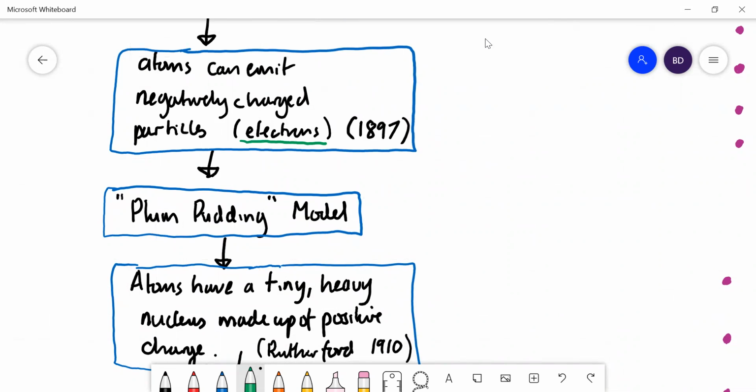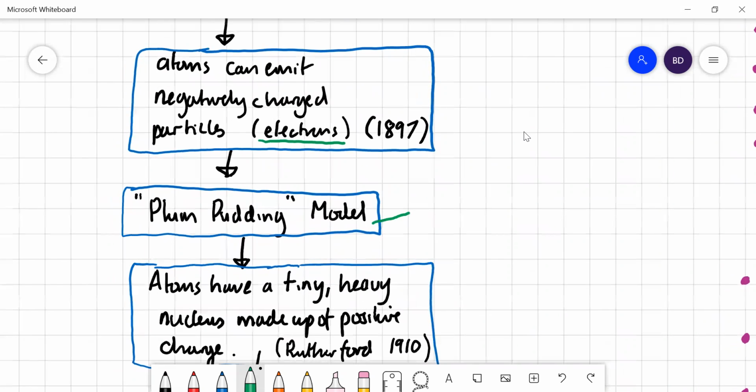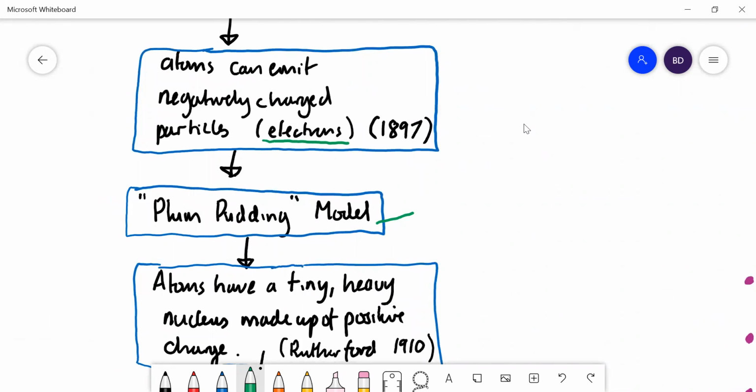They knew that atoms were neutral overall. So if they can chuck out negative particles, there must be positive particles in there. This led to the development of the Plum Pudding model, which we'll talk about in a bit. That's where you have a big ball of positive charge that can't move, and embedded in it are the little electrons, like the plums, and they can leave the atom under certain circumstances.